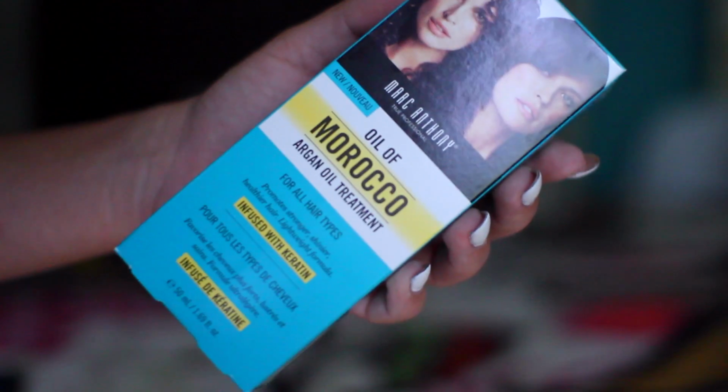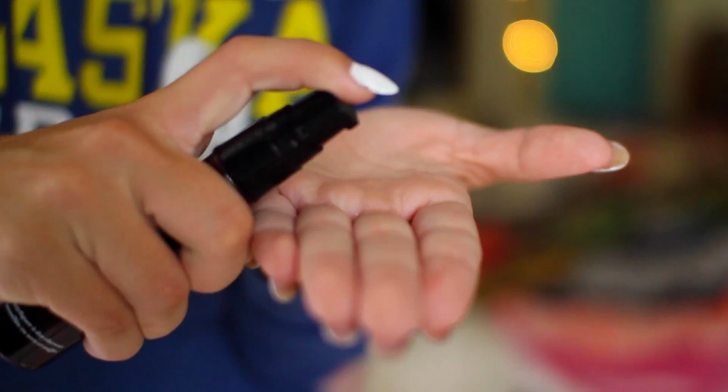The only other product I will apply after that is an Argan Oil treatment. Since I like the blow drying cream, I went ahead and tried the Oil of Morocco Argan Oil treatment. I will just do 1 or 2 pumps of this because I do have a lot of hair, and I will concentrate that on the bottom and then work my way up. And that is all the product I use in my hair before I style it.